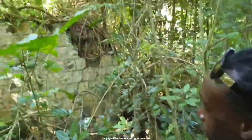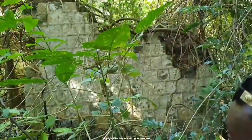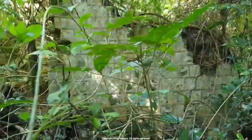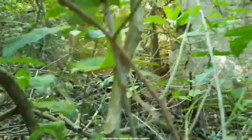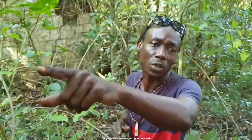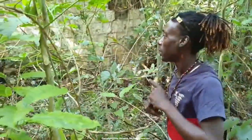This is another piece of a structure, guys. Wall, you know? You know, see the place where I looked for the great house this morning. Peeps, it seems as if we're actually in the great house at the moment. That's why I tested a piece of this house, just some piece at the front of the house. I'll show you something.